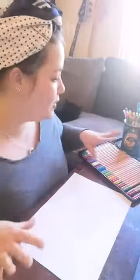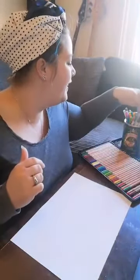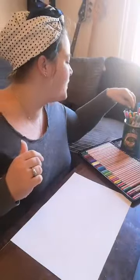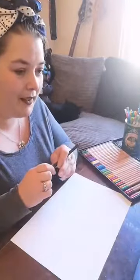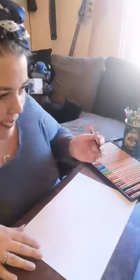Okay, so I'm going to start drawing mine as how I see myself. This is my own self-portrait for this one. So I'm going to use some felt tips because they're nice and big and bold. So that's what I'm going to use for mine. Hopefully you can see my page. I think you can.